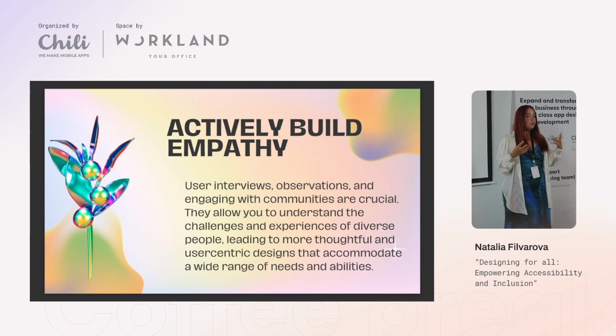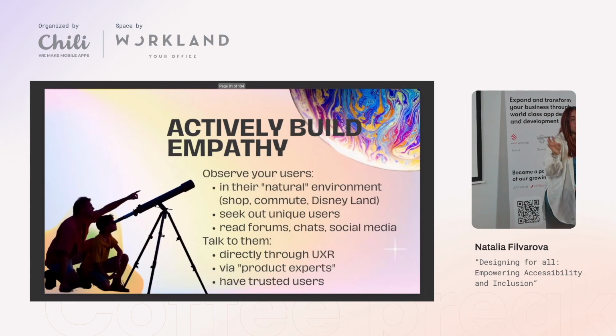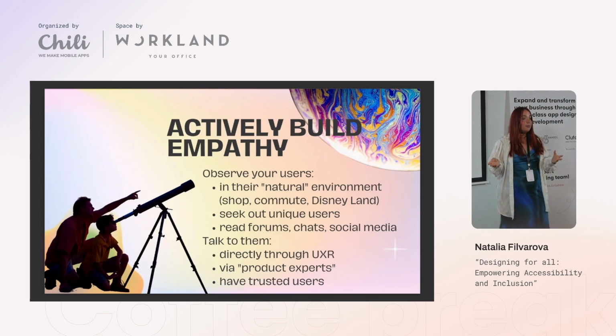You have to really watch people in their natural environment. You have to talk to them, and you have to push yourself for that as well. Now, very specifically, you can do things like observe users in their natural environment. Getting them into your office and asking them to do a task is not the same as them trying to navigate your app somewhere in the middle of a supermarket with a 3-year-old crying next to them. Go and watch them in their real world.